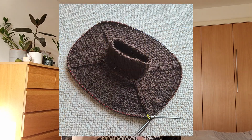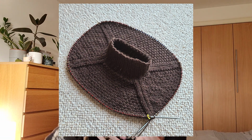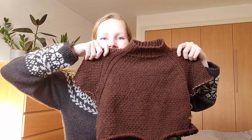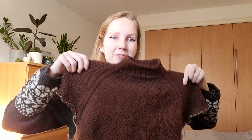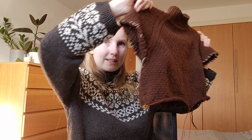So anyway, I thought that was all I was going to have, but then I just couldn't stop myself from casting it on, and I was working on that as a bit of a reward for finishing that one and to motivate me to finish the Primrose. So this is what I've got. I've done the entire yoke and I've worked down some of the body quite significantly as well.